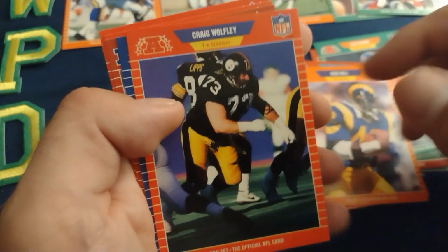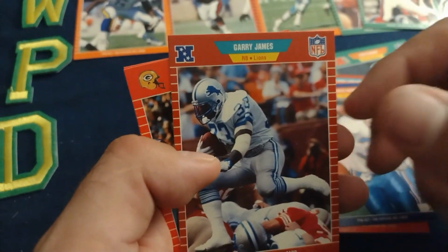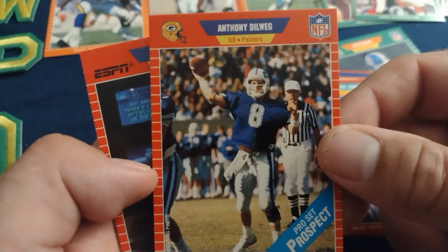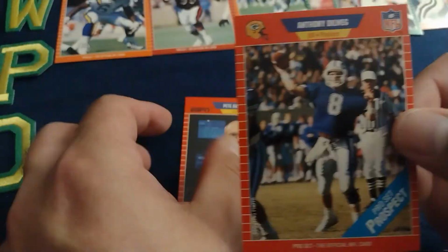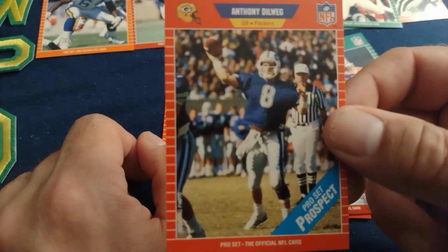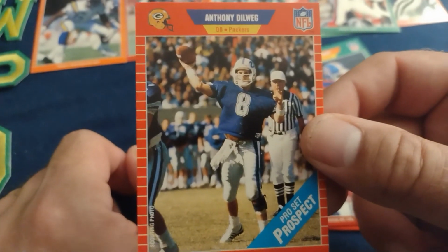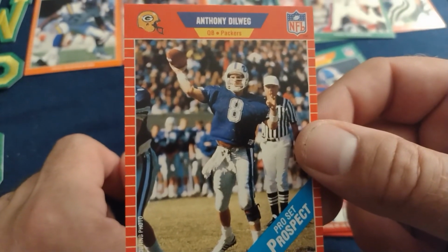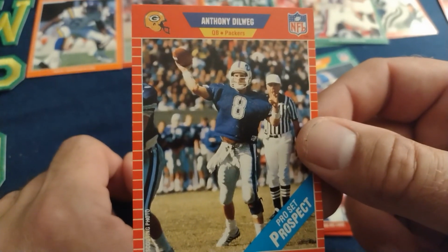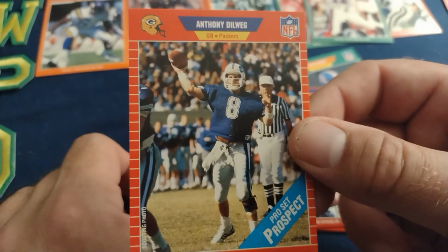Greg Bell. Craig Wolfley. Alonzo Highsmith. Eric Jones. The magician Anthony Dilweg. For Packer fans, that'll come in as someone you'll remember. Look at that grainy picture of Dilweg. There it is, a little bit better. You just got to bring it in there. One game he came in, threw for about 400 yards. You never saw him again. Ironically, his grandfather, Lavvie, actually played for the Packers in the 1930s. Bet you didn't know that.